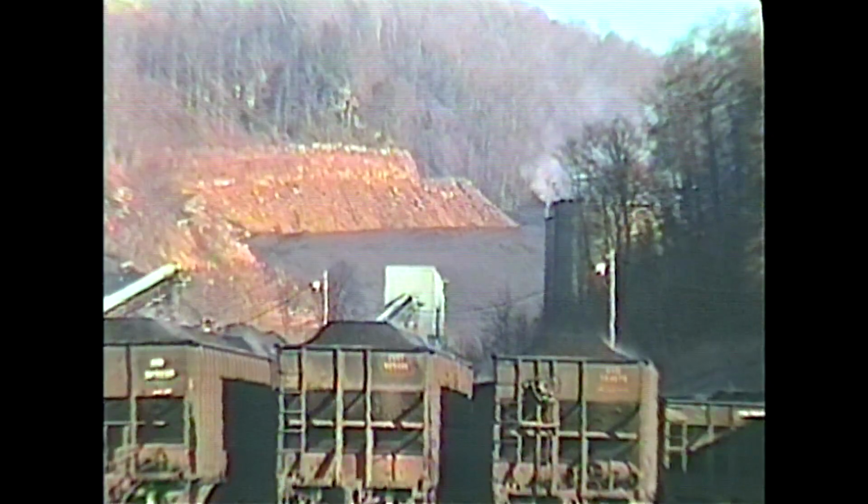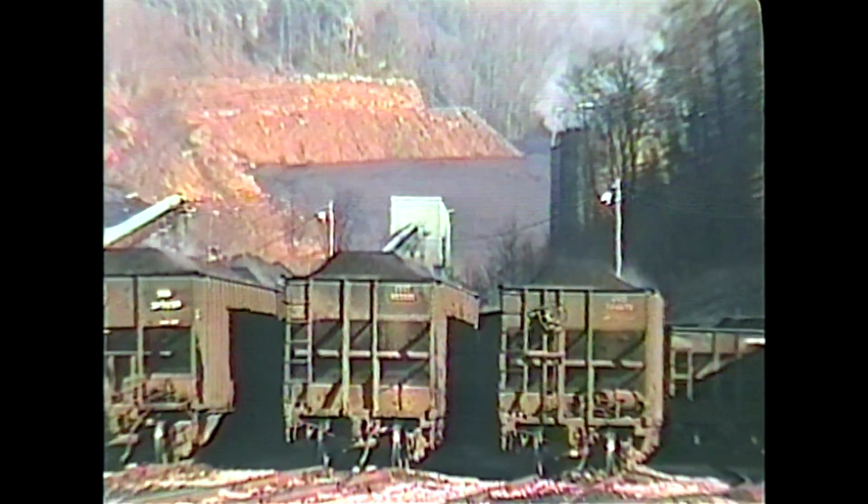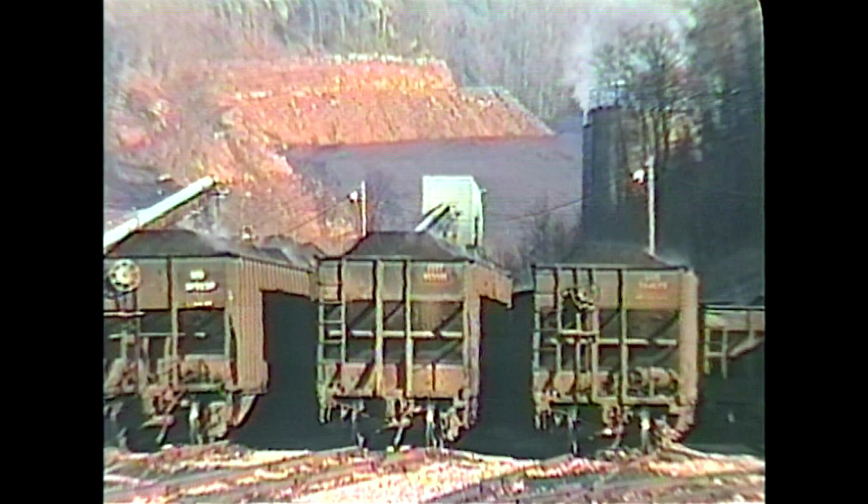That's what? Slate. So that's not coal, huh? No, that's what they take out of the coal, the dirt and the rock.